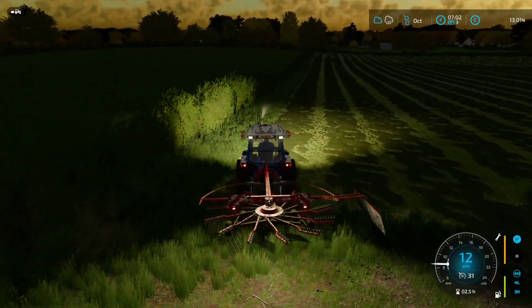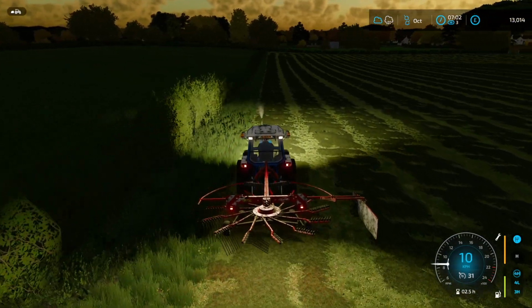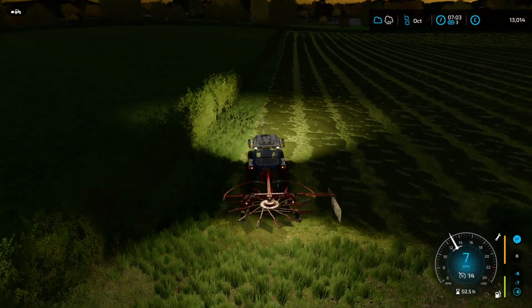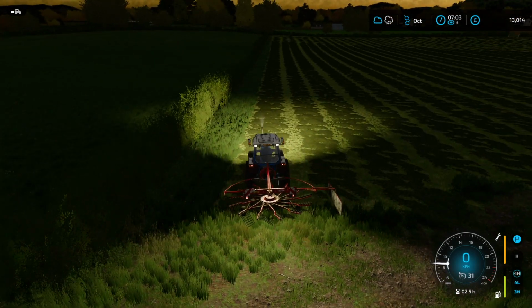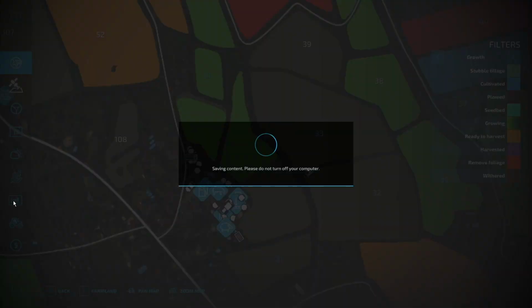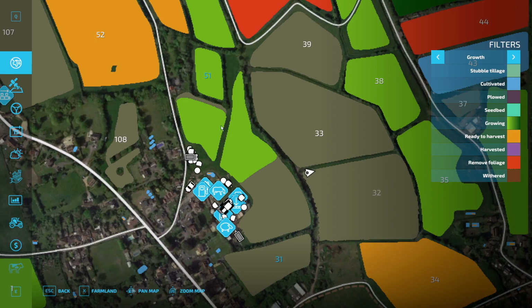Right, as you can see, we are again carrying on from where we left off in the last episode. We did end September in the last episode, and we still have this contract to get done. I will confirm all of that in just a moment. As you can see, everything is growing as well. We have our linseed up here, canola and rye. It's all looking very, very good.